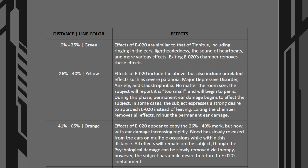Distance, 0 to 25%. Line color, green. Effects. Effects of E-020 similar to tinnitus, including ringing in the ears, lightheadedness, the sound of heartbeats, and more various effects. Exiting E-020's chamber removes such effects.